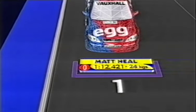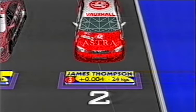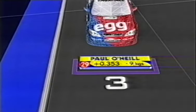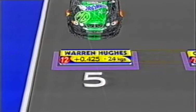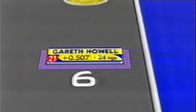Thanks, Vicky. Yes, let's run through the grid for this 13th round of the Green Flag MSA British Touring Car Championship. The extra point for pole has gone to Matt Neal. The title rival James Thompson was only a fraction of a second slower. Paul O'Neill lines up third ahead of the heavily ballasted Andy Priaulx in the Honda Civic. Warren Hughes is top MG ahead of Gareth Howell, who is the fastest independent runner for this race.